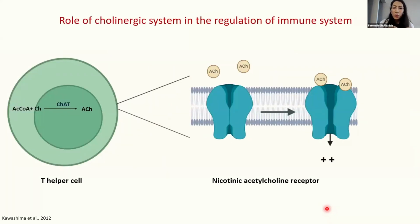In this slide, you can see the combination of the immune cell, T helper cell, and the cholinergic system, or acetylcholine and its receptors. As you see here, in the T helper cells, acetylcholine can be produced. So T helper cells can produce their own acetylcholine, and then acetylcholine can bind to its receptors, like nicotinic receptors. Nicotinic receptors are pentameric, ligand-gated ion channels, and they have subunits, and one of the main nicotinic acetylcholine receptors is the alpha 7 nicotinic receptor, in which all of those subunits are alpha 7.